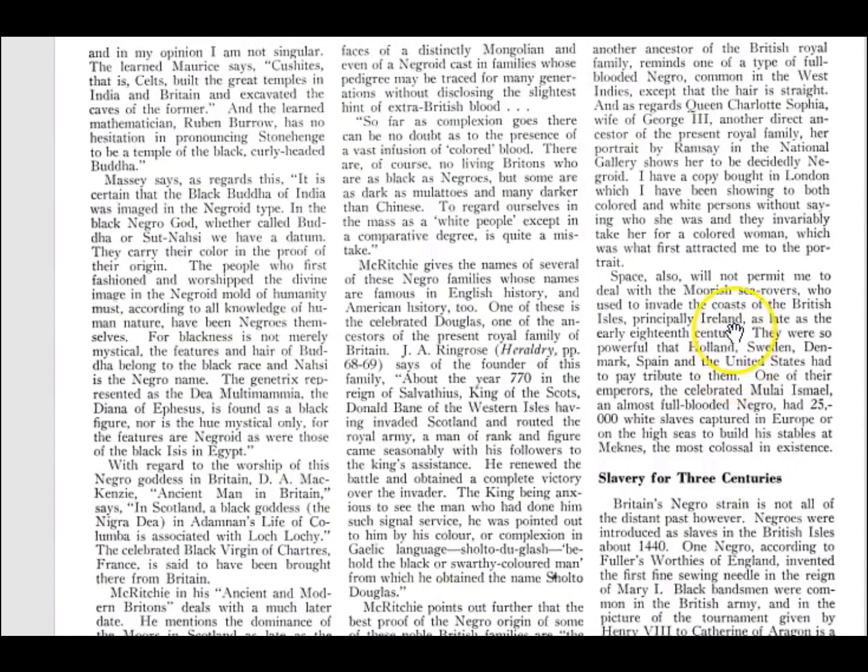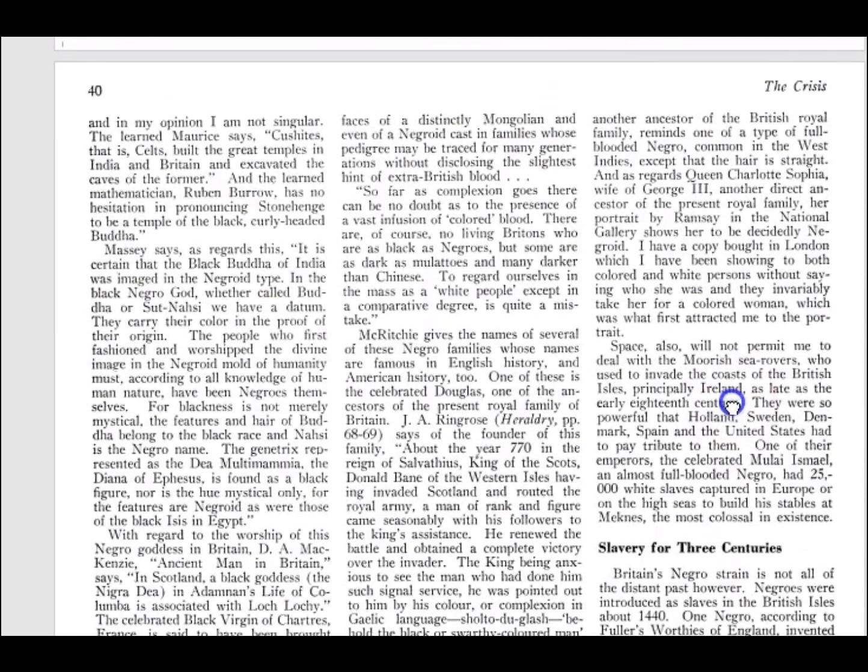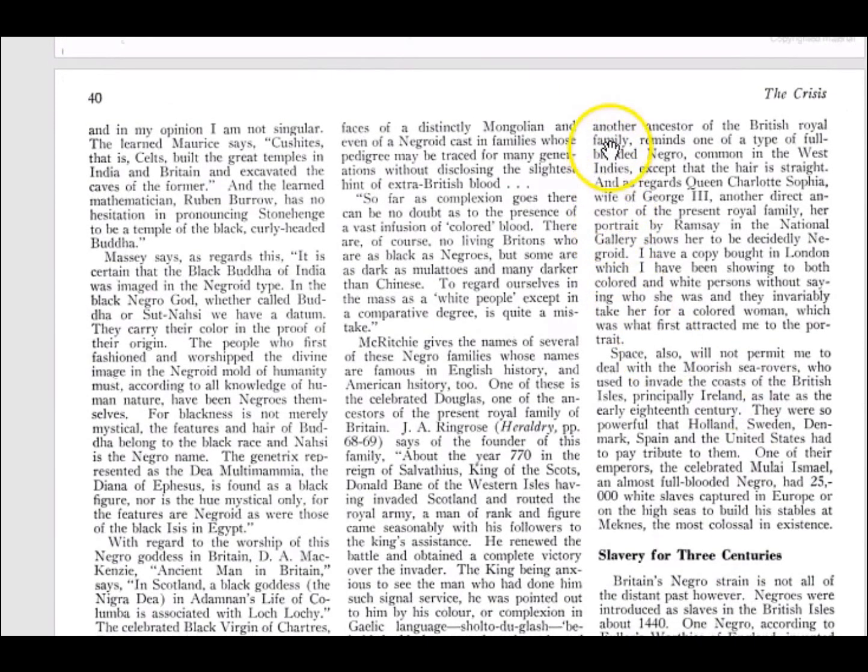Scroll up here. So it's talking about a portrait of King James I of Scotland, another ancestor of the British royal family. Reminds one of a type of full-blooded Negro common in the West Indies, except that the hair is straight. Now, most of us know that so-called black people's hair textures come in all different types, whether it be kinky, moderately kinky, to pretty much straight.